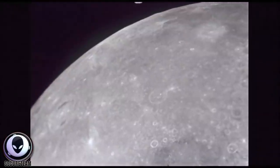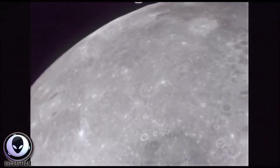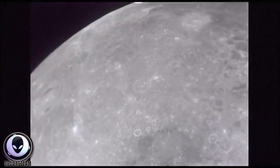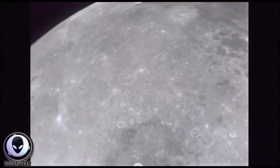But as I was saying, during some of the Apollo missions, you would have one man up in the lunar orbiter, and you would have the other men down on the moon. And when they would fly back behind the moon, they would lose radio contact with Earth. And so there would be nothing but silence until they came out from the other side.